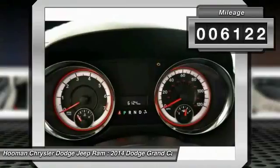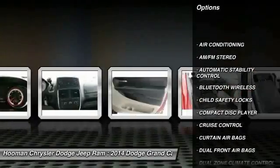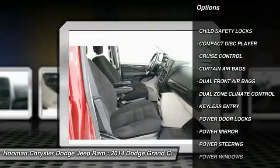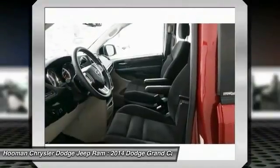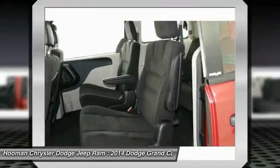Here are some of this vehicle's great options: traction control, dual front airbags, Bluetooth wireless data link for hands-free phone, power steering, air conditioning, front keyless entry, automatic stability control, cruise control, AM/FM stereo radio, power door locks.